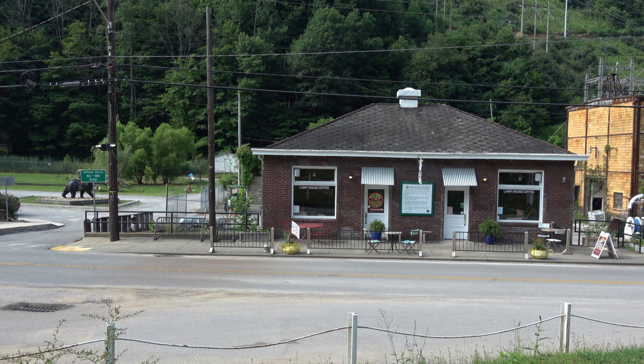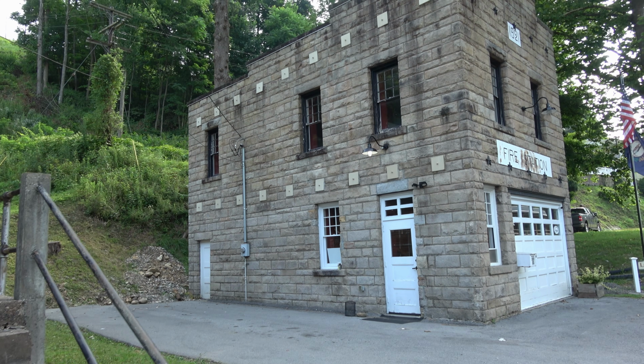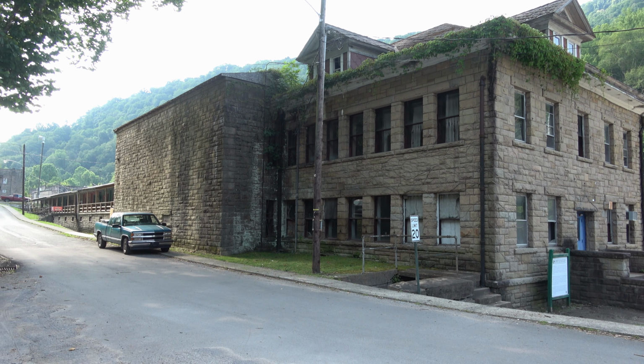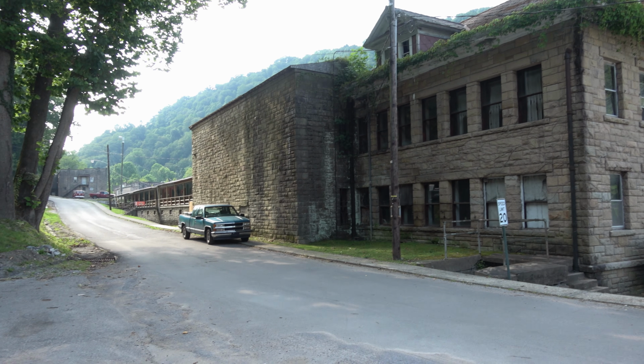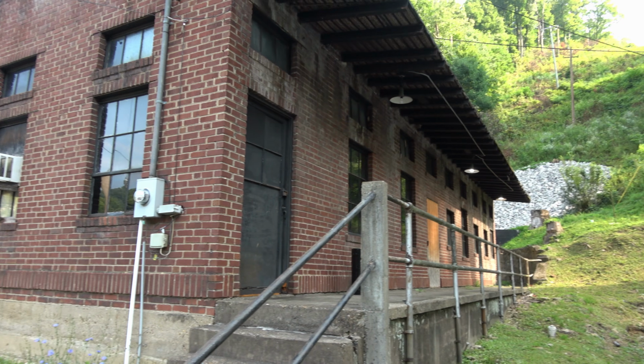That is where we had breakfast today, Lamp House Coffee Shop. I got a little history on this while I was here yesterday. This place is the old bathhouse. It had like 178 showers in it and stuff for all the coal miners. They're renovating right now to turn it into a bed and breakfast. This is a souvenir store. That's also where we get our tickets.